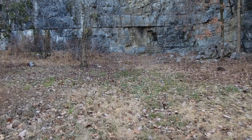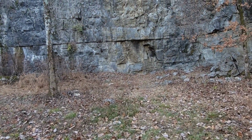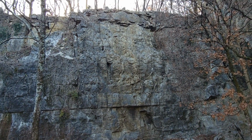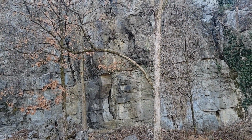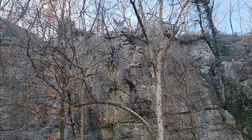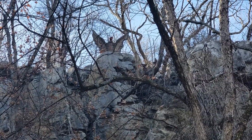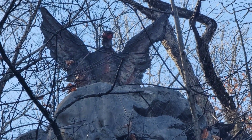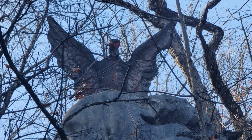Walk over here towards the wall and let you see how tall this wall is. It's probably at least 75 to 100 foot tall, as you can see there. Now one cool thing about this is why they call it the Eagle's Nest. If you look up there at the top, there's an eagle. That is a concrete eagle at the top of the quarry.